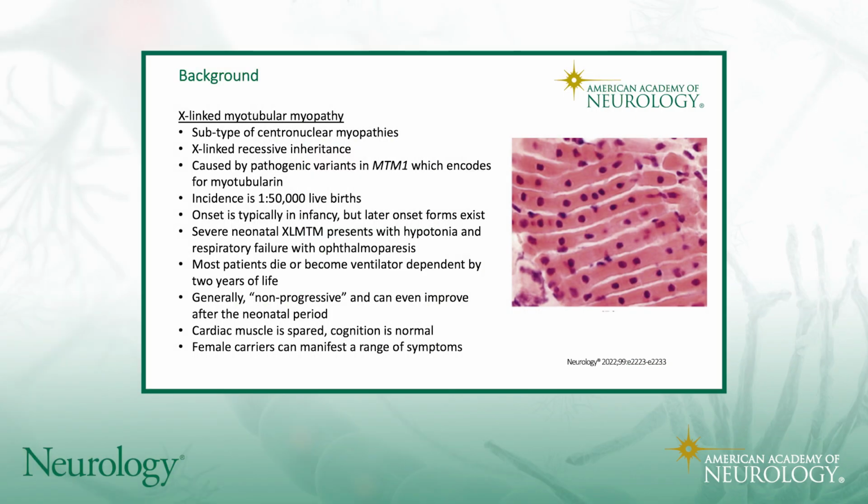I'm joined today by my colleague and mentor, Dr. Basil Darras, and I'll let him introduce himself. Thank you, Dr. Hayes. I'm Basil Darras. I'm also a neuromuscular neurologist, and I'm responsible for the neuromuscular program at Boston Children's Hospital. We're going to start the discussion today by going through a summary of the paper.